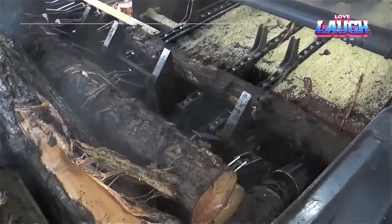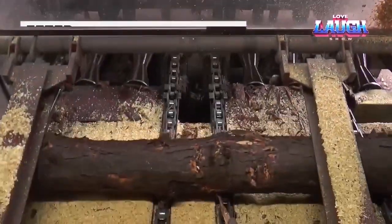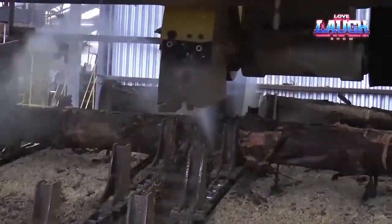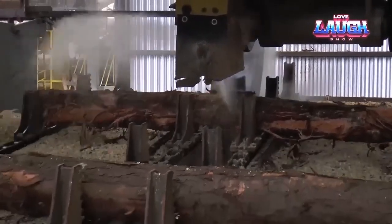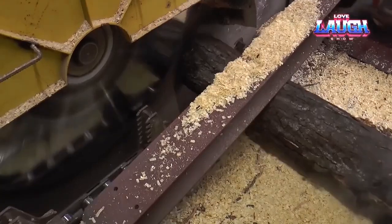Up next in the Veneer production line is the Feezer 7RT14 peeling line. This industrial machine tackles large logs and transforms them into thin sheets of wood called veneer. Imagine a giant lathe with a special peeling knife. The machine skillfully spins the log while the knife precisely shaves off a thin layer of wood.